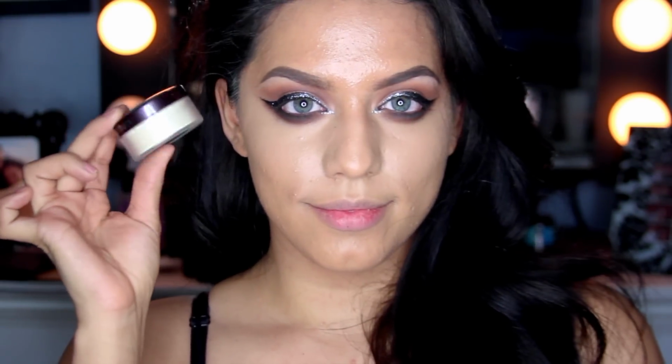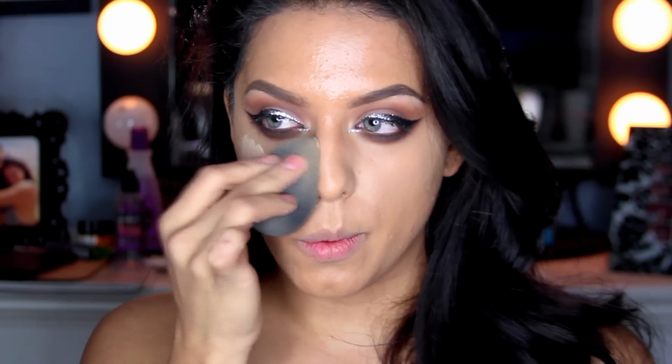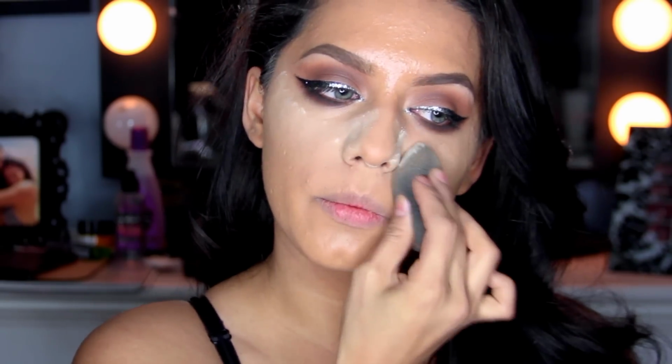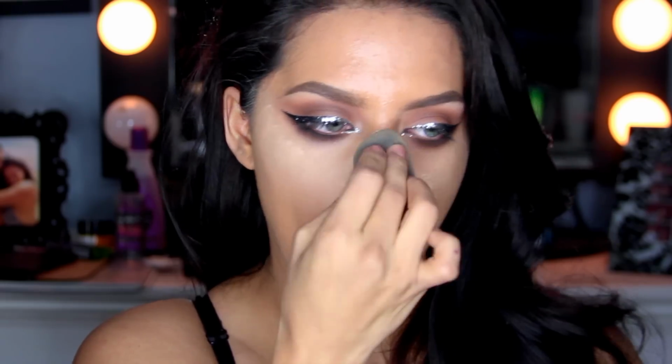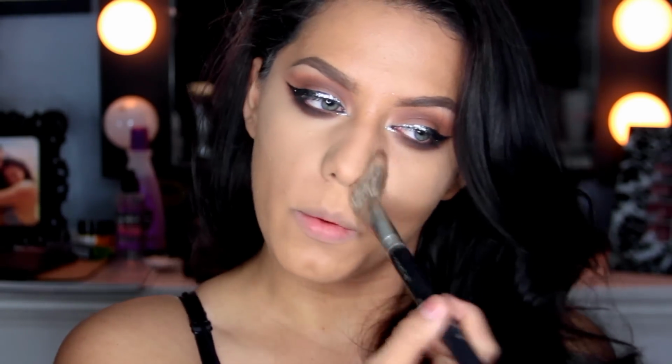So once you do that, I'm going to go in with a powder. This is my Laura Mercier translucent powder, and I'm just going to start pressing the powder with my beauty blender on my face because I want my makeup to last all night, because this is a holiday party after all, and I want to look nice and matte. So you want to press that in.